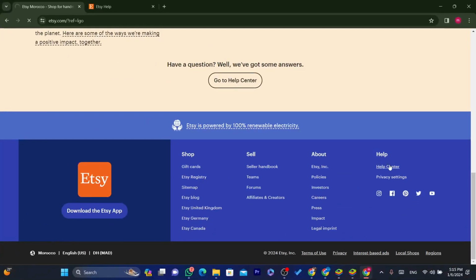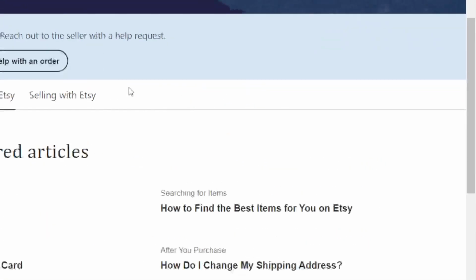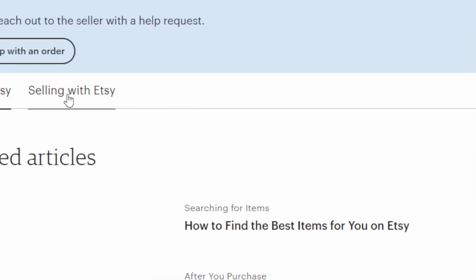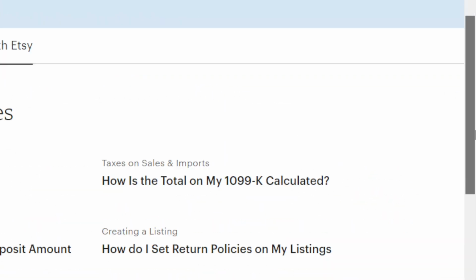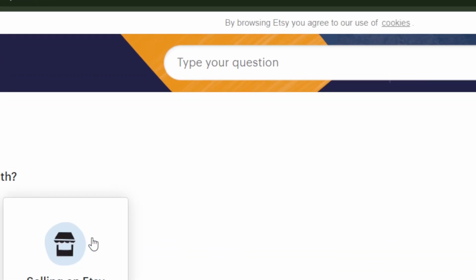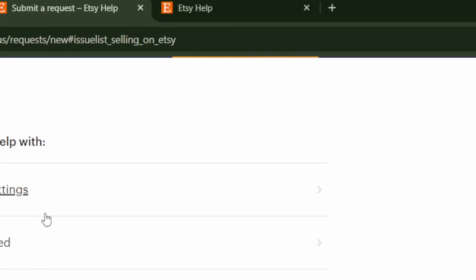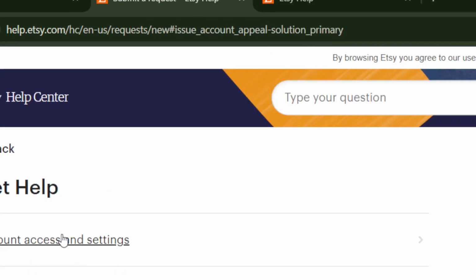After you click on Help Center, scroll down and click on Selling with Etsy, because your account got suspended because you are a seller. Then scroll down and click on Contact Etsy Support. After that, click on Selling on Etsy, scroll down a little bit, and click on My account is suspended.